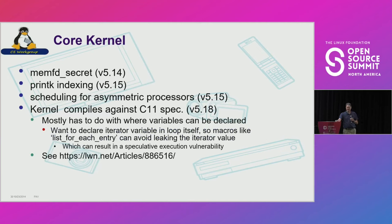In the core kernel, we have these things I already talked about, memfd_secret, printk indexing. So the kernel compiles against C11. What is that about? It turns out that because of our adherence to the C11 spec, the way variables need to be declared inside certain kernel macros was leaking information that you could detect with speculative execution attacks. And so they made the decision to move to a newer version of the spec that allows you to declare variables right in the for loop. And so this scopes the variable better. That was actually the justification for this move.